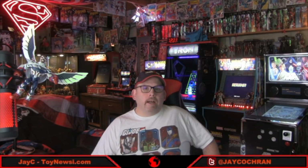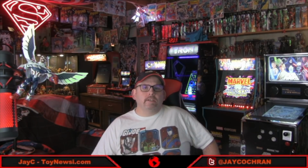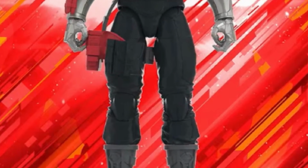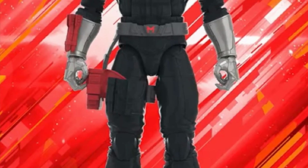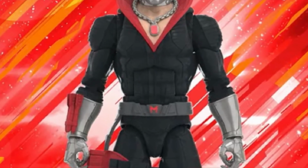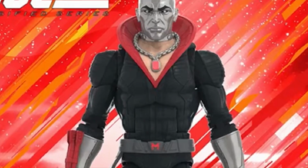But beyond those two, they also showed us a new Destro figure with cartoon deco and a mask that's made to look like the cartoon, where they actually put on the eyebrows like was seen in the cartoon. So Destro is coming to this retro line.